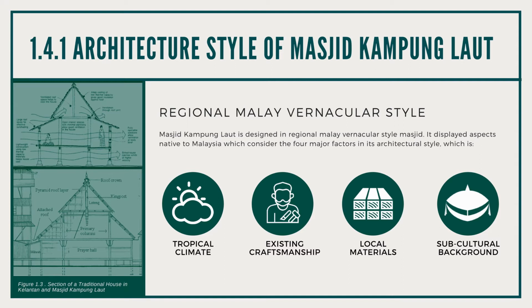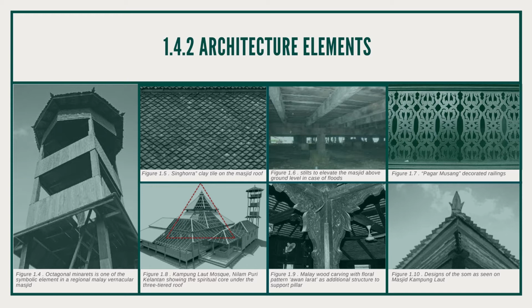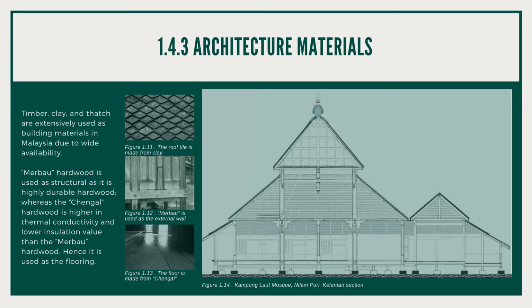The architectural style of the masjid is based on the regional Malay vernacular style, which has quite a similarity with the local traditional Malay house. The masjid displays aspects native to Malaysia, which consider four major factors in its architectural style: tropical climate, existing craftsmanship, local materials, and subcultural background. In the masjid, the floral ornament carving is easily spotted as it is one of the significant elements in the regional Malay vernacular style. The material mainly used in the building is timber due to its wide availability.